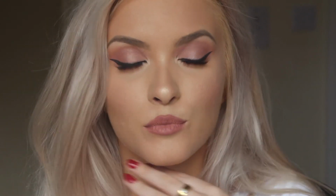Okay, let's just do something about this hair. Okay, and that is my finished everyday sort of makeup look. This is what I pretty much do every single day, which is pink nude lip, eyeliner pretty much every day, and usually pink eyeshadow.